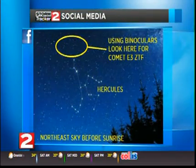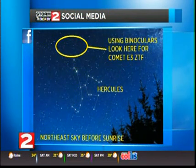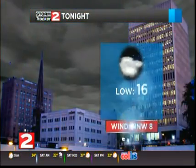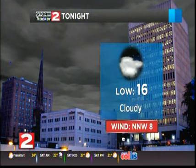Things are looking dry. While it's cloudy tonight, it's expected to clear out tomorrow night, and so you will be able to see a comet in the sky. You're looking northeast towards sunrise, and you're looking just north of the constellation Hercules. You'll see something like this. This is what the comet looks like. You need a pair of binoculars to do that. So again, good luck viewing that early Sunday morning.